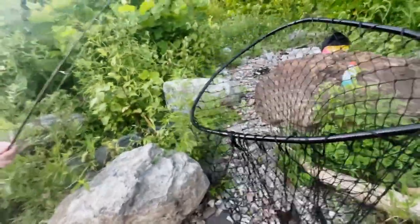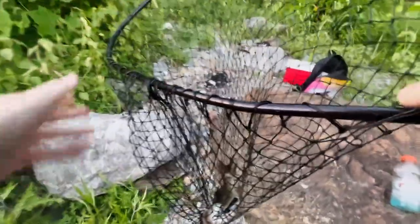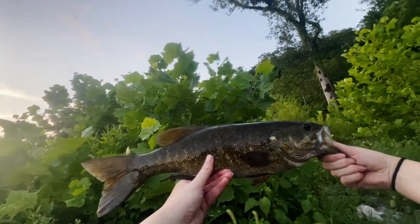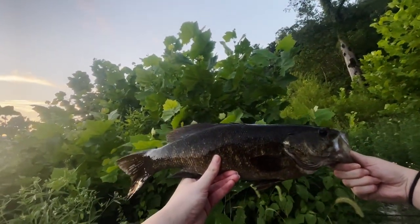Right, as soon as I threw it, I didn't even reel it yet. Yeah, 3-pounder right here. I wonder if that's the big one that's been jumping. Holy. Y'all.